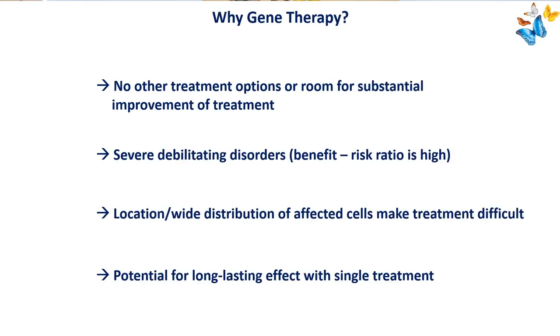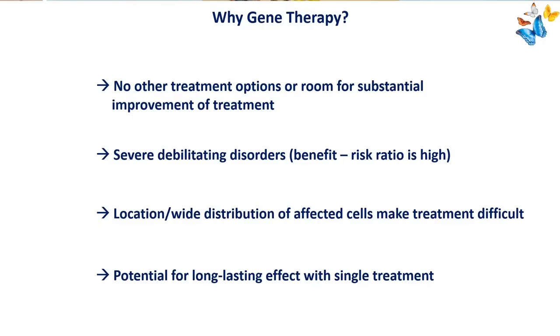So you've heard about the risks, so why would people still want to do gene therapy? Mainly if there are no other treatment options, or if the treatment options that are available are not as good, so there's substantial room for improvement. Also, if the diseases are severely debilitating, so there's a high benefit to risk ratio that really warrants the exploration of gene therapy. Another issue is diseases that are affecting organs that are very large, so there is a wide distribution, which sometimes is difficult for small molecules to really target. And also, one of the most attractive parts of gene therapy is the long-lasting effect of just a single treatment.